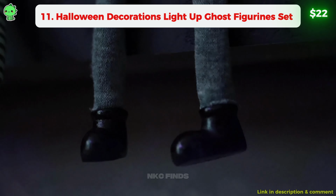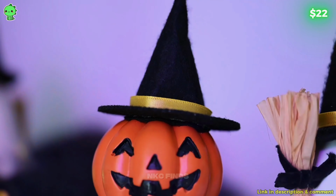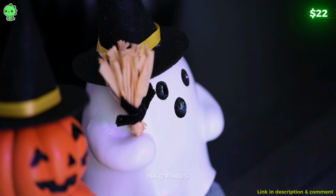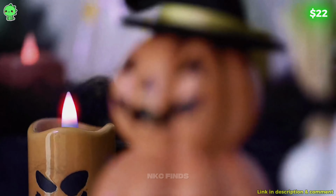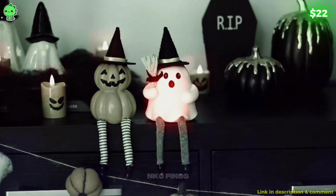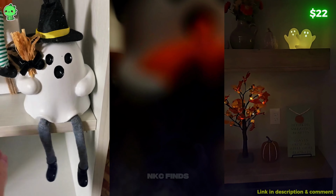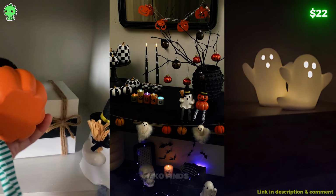Halloween Decorations Light Up Ghost Figurine Set. Amazon Halloween must-haves you can't miss. These Halloween Decorations Light Up Ghost Figurine Set are the cutest spooky vibe for your home this fall. Tired of Halloween decor that's either too cheesy or too scary? These are the perfect middle ground: adorable ceramic ghosts with glowing LED eyes and mouth that give off a warm, cozy light. They're durable, battery-powered, and fit anywhere on your desk, mantle, or even as a centerpiece for your Halloween party.